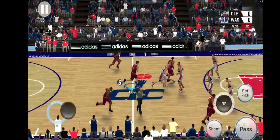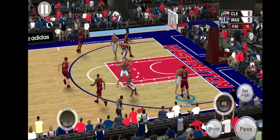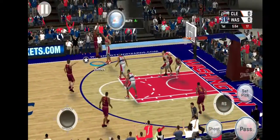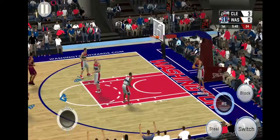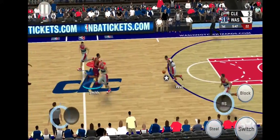And it's the Cavaliers to start out. Pass to Smith. Makes the lead pass. And here's LeBron outside. I'm not sure that was the play they had set up, but it was too good a look to pass.